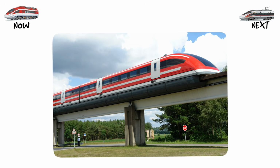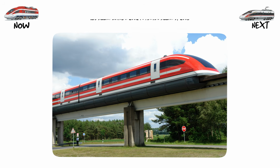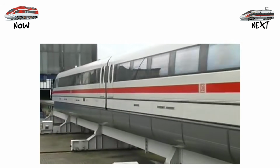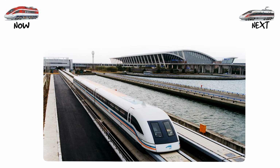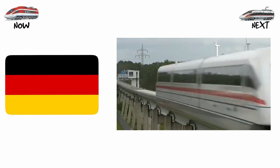Cost estimates rose from 1.85 billion euros in 2002 to above 3 billion by 2008. At a meeting in Berlin on March 27, 2008, federal and state governments canceled the project the same day. A 30-kilometer Transrapid line operates commercially in Shanghai, built using German technology and German components. In Germany, the Transrapid has never carried a single revenue passenger.